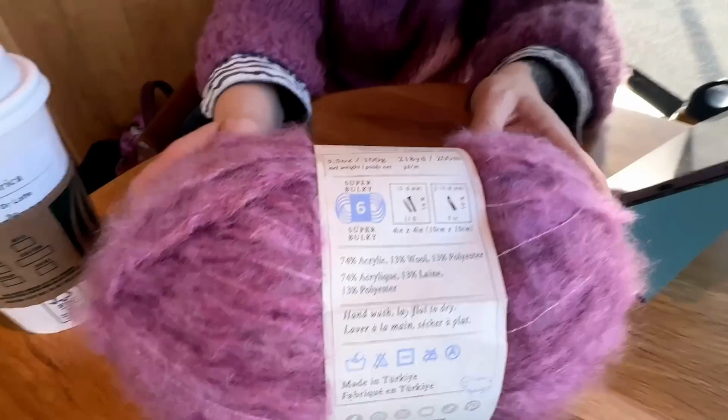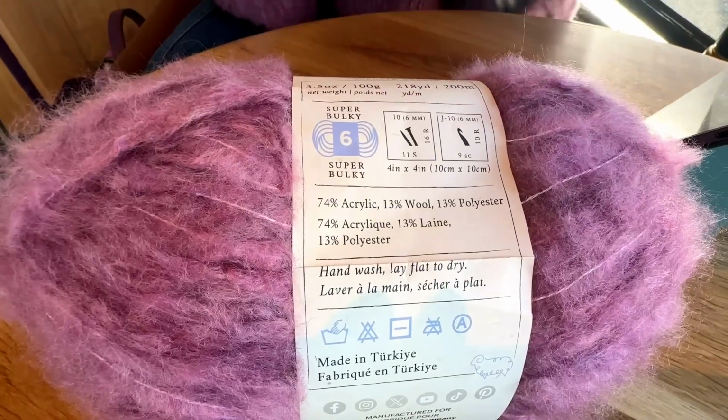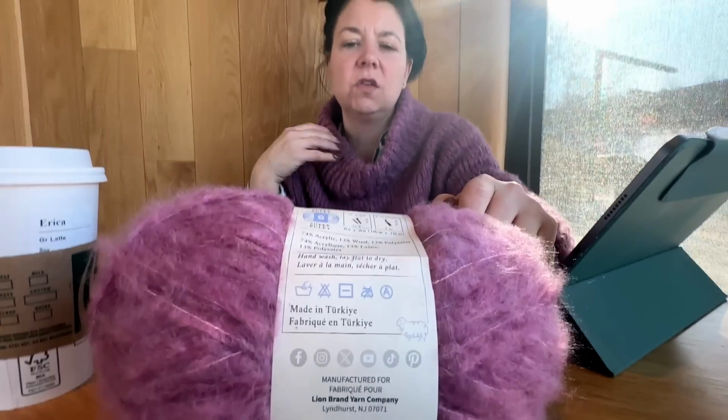And so I swatched it when we had our fiber friends meet up. I do have a fleece aversion, so I was a little worried that the texture was going to feel too fleecy, but it feels nice. It's a decent blend. It's an acrylic wool blend, with polyester.